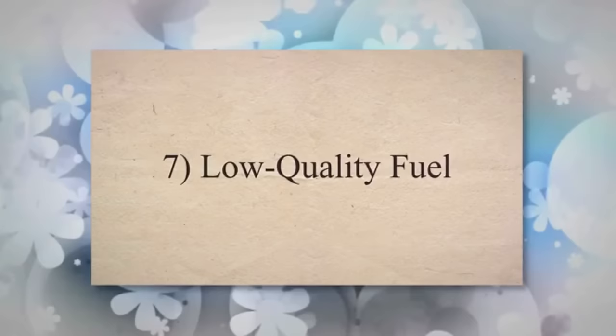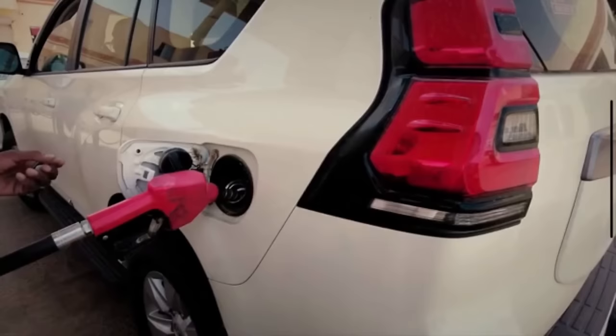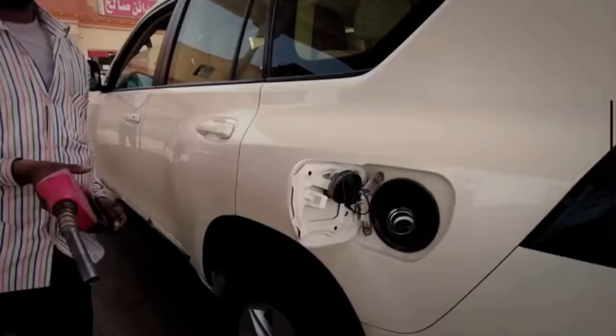7. Low-quality fuel. Fuel with impurities or lower energy content doesn't combust as efficiently. These issues lead to incomplete burning and higher fuel consumption.